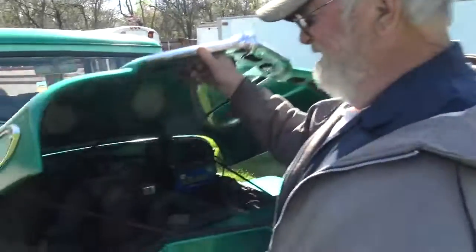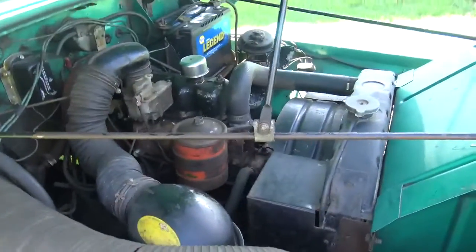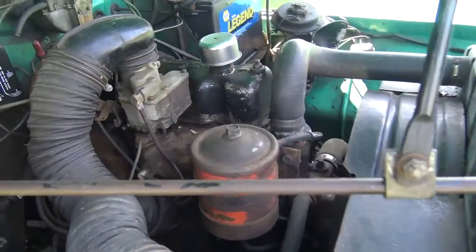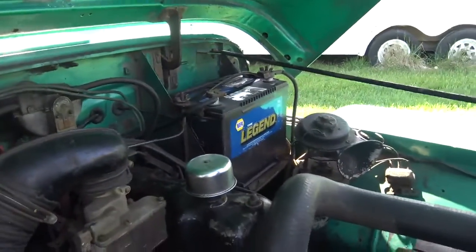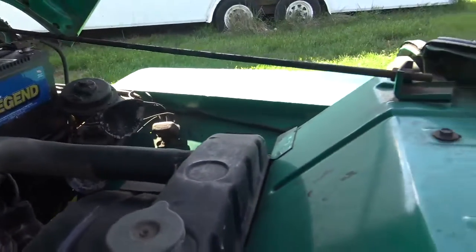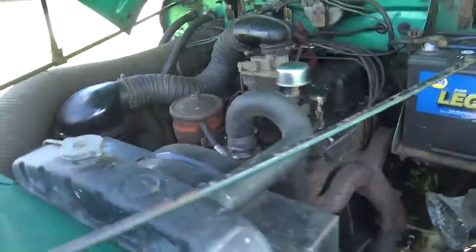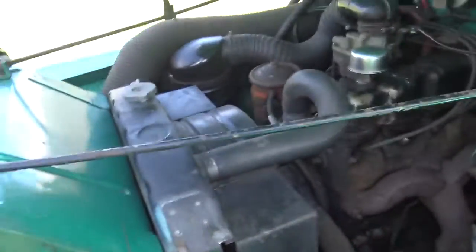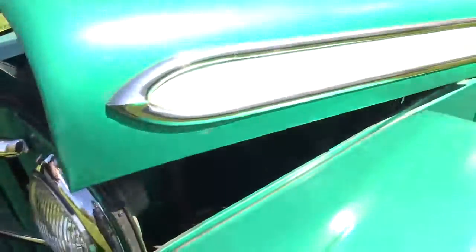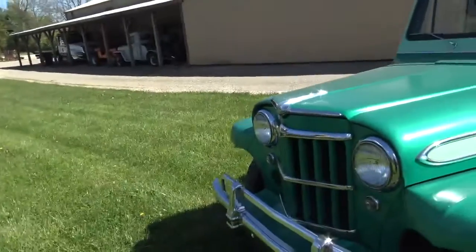And what year was this? It's 30 years ago. This has got the overhead valve 4-cylinder. Like I say, nothing's been touched on it. Vacuum wipers. It's one of them things that you can't believe lasted as long as it did, it being a Jeep, because most people just beat them up and used them as a utility vehicle. She's clean. But it's a fun old thing to drive around in.